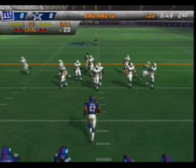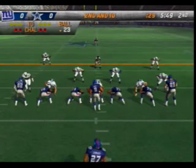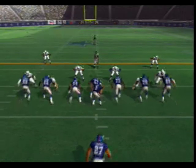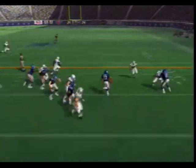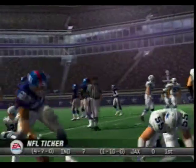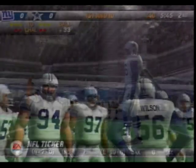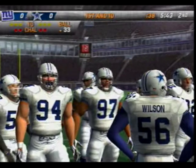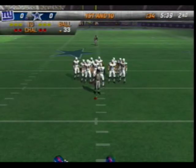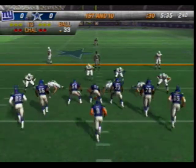Ball on their own 23. Ball on the 23-yard line. Regular. Let's go. Hand it off. They'll spot this one at the 33. Johnson fighting for yardage that time. He's able to reel off a nice gain. Ball on their own 33. Ball on the 33-yard line.